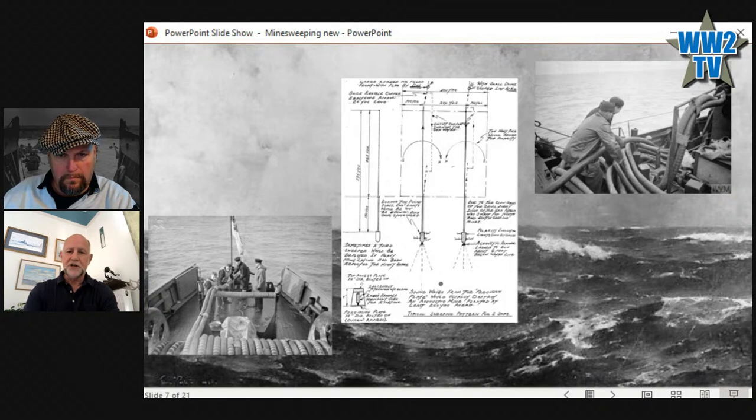You streamed it at the stern of a vessel. It was a collection of about 48 magnetic pieces of metal of different lengths. And it was no fun to stream, no fun to deploy, with the added bonus that it wasn't very effective either. So by this stage in the war, 1944, pretty much any sweeper that could take this gear would have the double L on the back, and it was proving a very, very effective magnetic sweep.